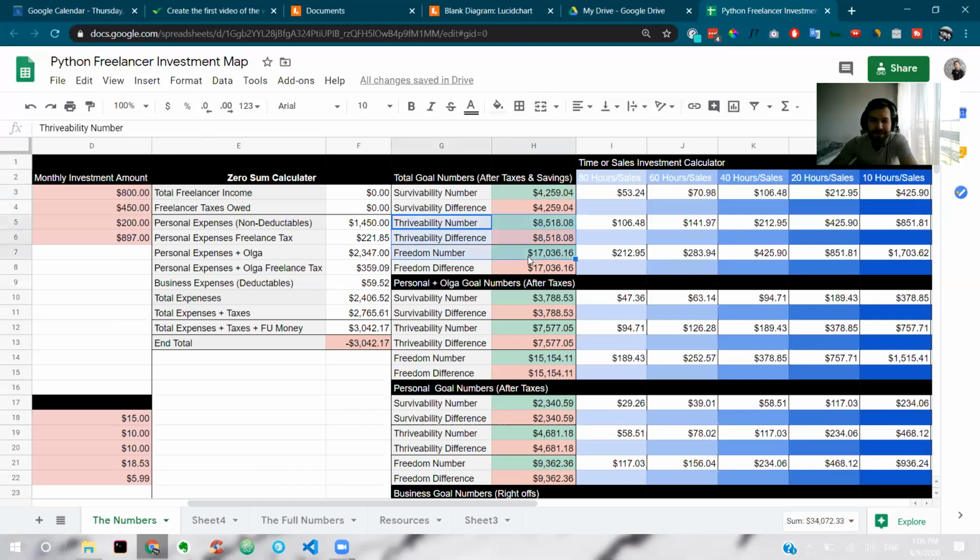There are a couple other numbers that I can cover really quick that are more for expanding on these first ones. So there's the Thrivability Number, which is your survivability number times 2, and then there's your financial freedom number, which is the same thing but times 4. These are all from my mentor Ryan Donaldson. He has a whole course. Actually, I'm not sure if this is in his course. I'll have to ask him. Either way, this is the main number I use to focus on, and I need to be making 4.3K.